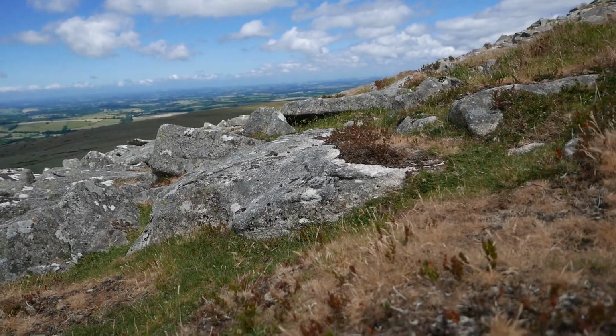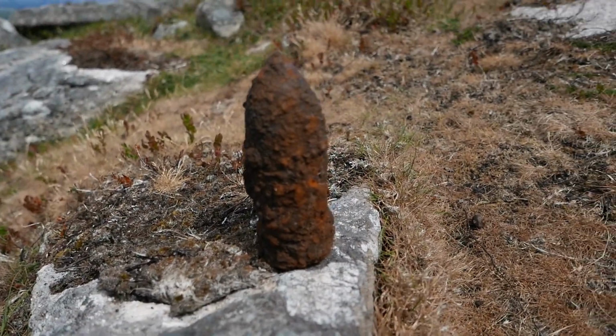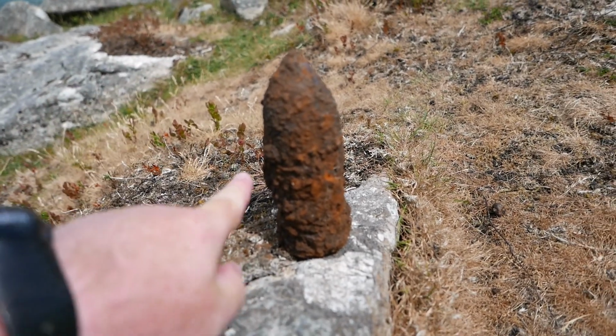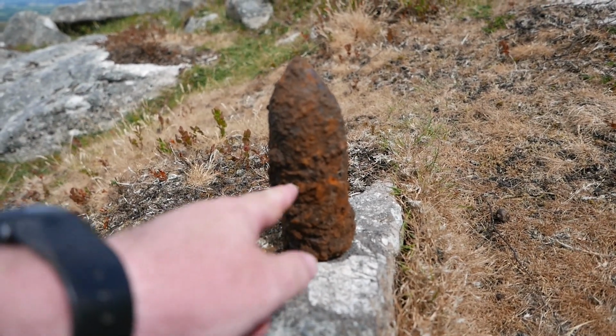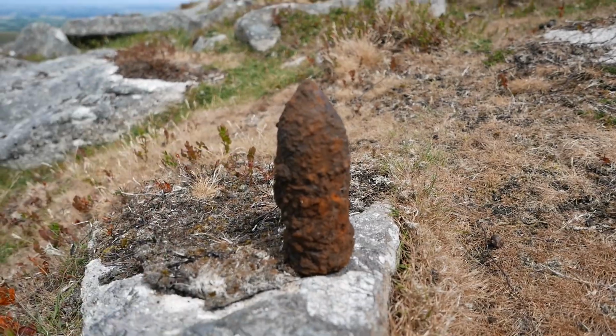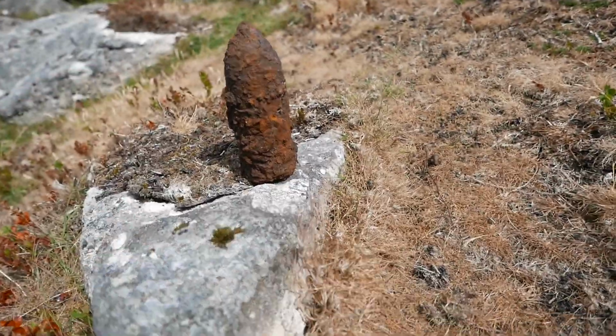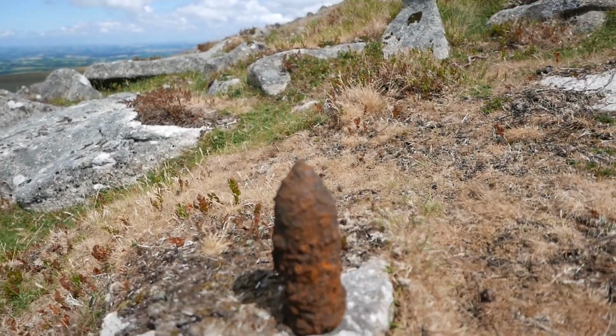It's amazing what you find on Dartmoor these days. Just come across that. Size comparison, it's about 2 inches wide, could even be 57mm, but it weighs about 4 or 5 pound, and it was just sticking out of the ground there. So I'm going to leave it and carry on.